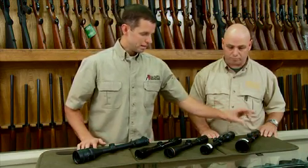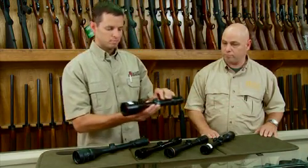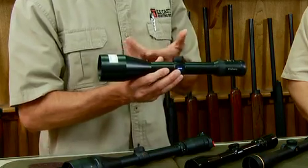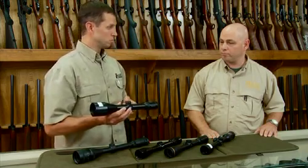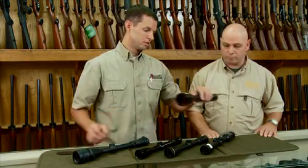When you get to a scope like this one, it has a thicker tube. It's a 30 millimeter tube. You can go up to a 52, a 54, a 56 objective, and it will transmit more light. You'll get a brighter, clearer picture, especially in low light.